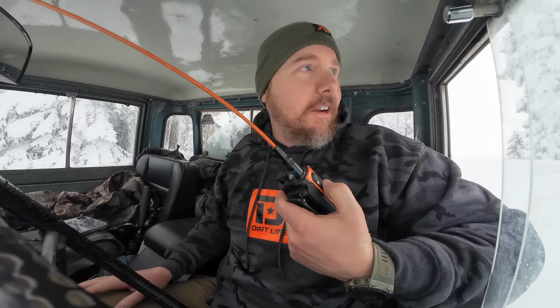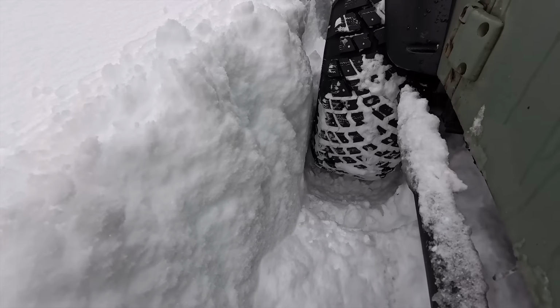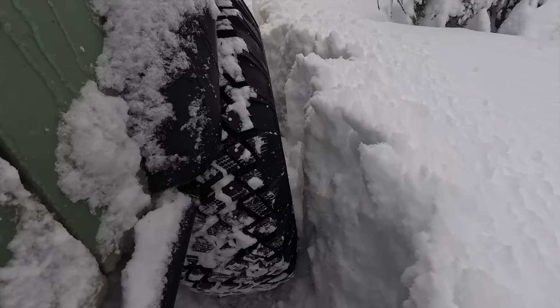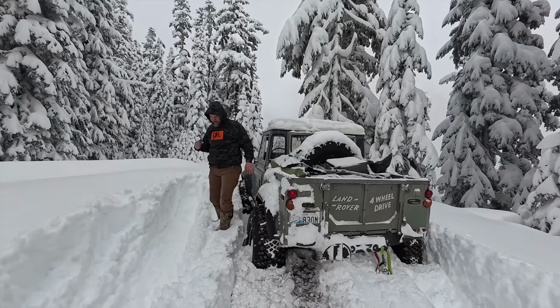I think I'll hang out here, you know? I mean, you look really good just right there. With a little bit of finesse, I was able to get this out of its hole, and I was able to make a decent amount of progress, but eventually it didn't matter. I got stuck anyway. Might have bit off a little more than I could chew on this last push.